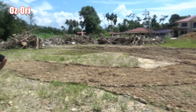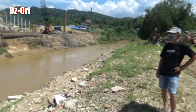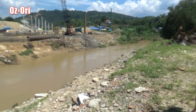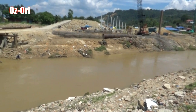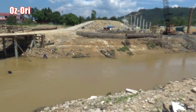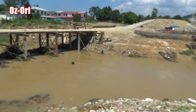Okay, and I'm going to zoom at this river on the Borneo construction, and at the moment it is clear. There's no obstruction in the river except for a temporary bridge. And I want to ensure that Azam Jaya, if you're listening, Mr. Boss Azam Jaya, ensure this river is clear of obstruction.